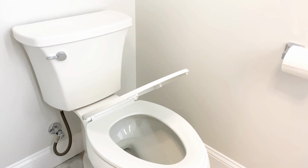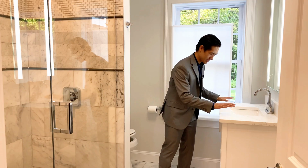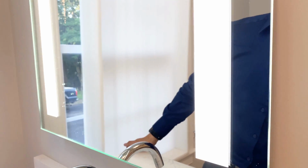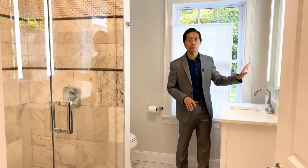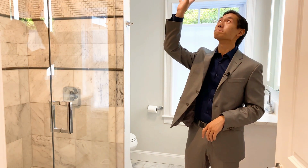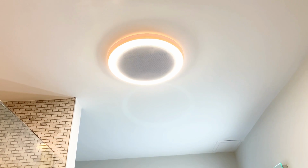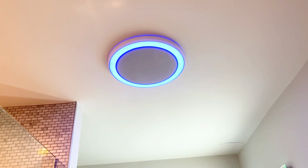Now, as I mentioned earlier, toilet seats, soft close. No slamming in this house. Now this vanity is beautiful. Like I said, curved edges. The mirror has got built-in light, and it's also anti-fog. So you see, if you try to fog up the mirror, it'll go right away. Very cool. And one last thing to point out, Bluetooth speaker in the bathroom, complete with this light, which can also be a night light. Much better at night. It's less harsh.